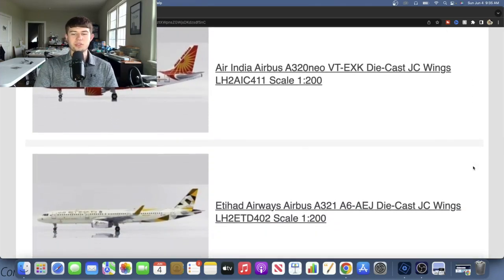Etihad Airways Airbus A321. This is Alpha 6 Alpha Echo Juliet. Love the IAEs on this one. It's a great looking plane. Etihad gets quite a bit of representation, but I still think they're a little bit lacking in the 1/200 scale. So glad to see this one getting done here in 1/200 as well.